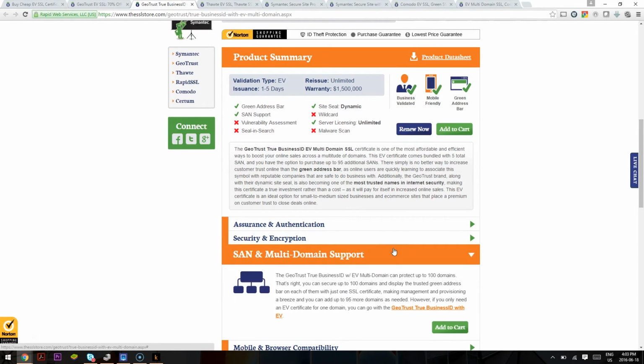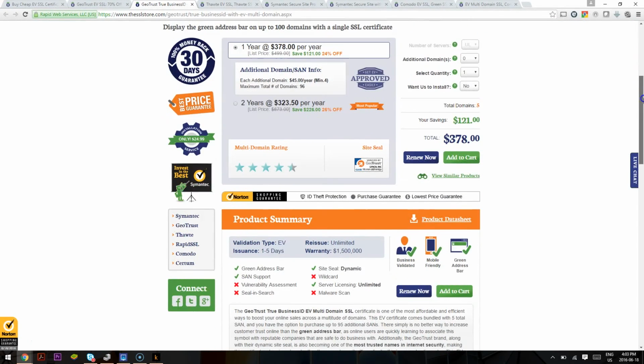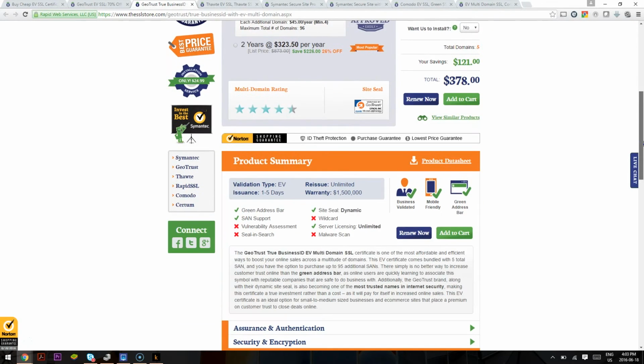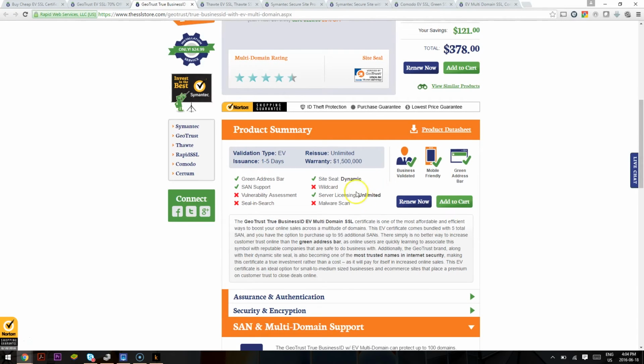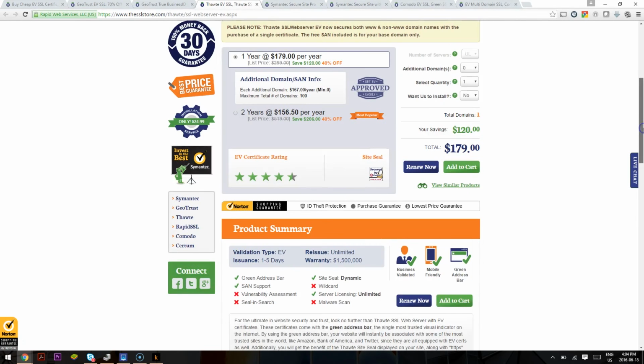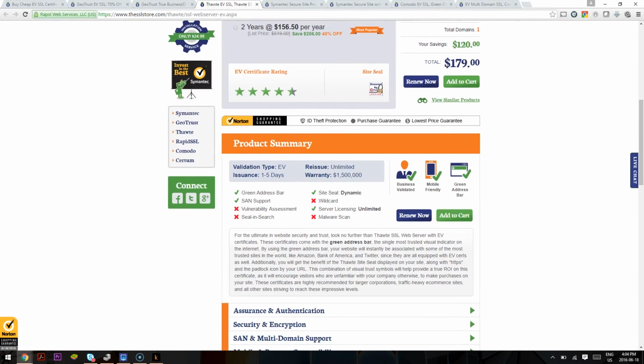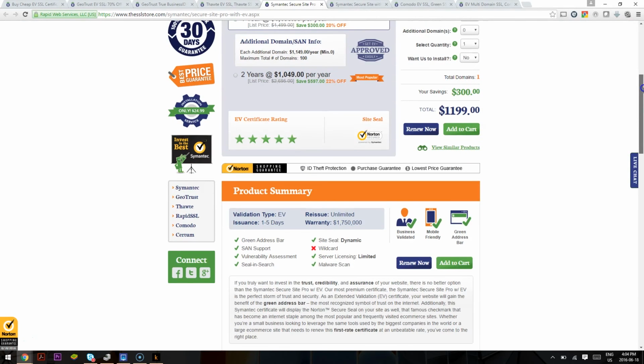If we look at this one, it has storage area network support and multi-domain support, but again, you have to pay for additional domains, additional pricing. But this certificate starts at 5 domains, so you can protect five domain names with the certificate. So this is a lot better deal. Again, unlimited servers. It's a pretty good certificate again with the storage area network support.